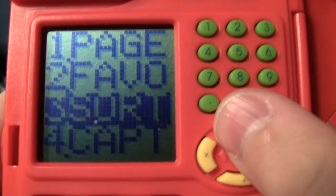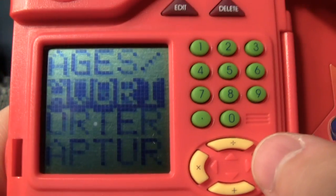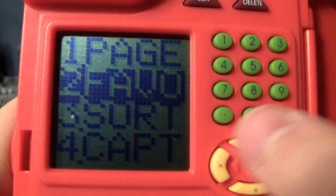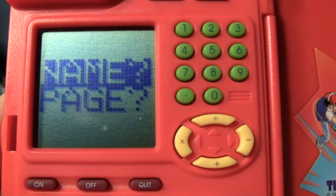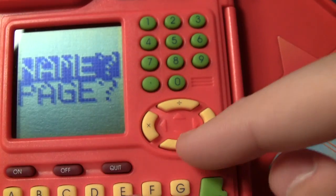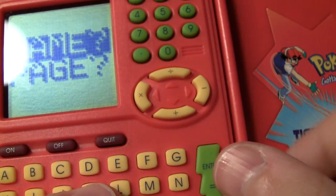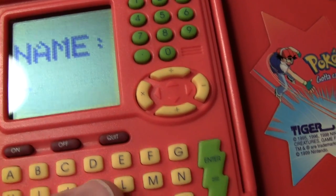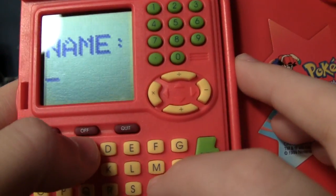So the menu choices, they barely fit on the screen. If you want to see the rest of them, you have to scroll over to the right. We'll do them in order. The first one is pages. You just type in either the name or the Pokedex page number of a Pokemon, and it shows up and you can look at it. Let's type in, who comes to my head? Let's type in Charizard. Let's see.